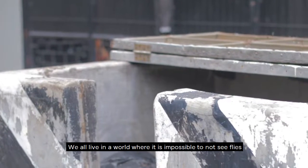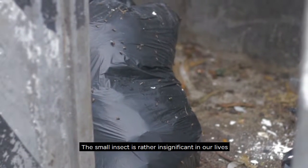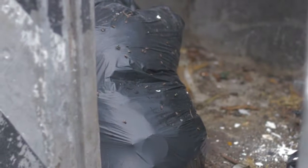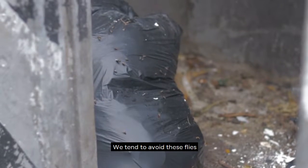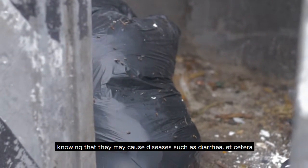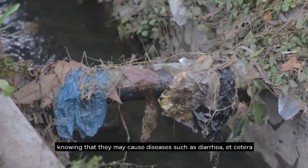We live in a world where it is impossible to not see flies. This small insect is rather insignificant in our lives, always being associated with pests and dirt. We tend to avoid these flies, knowing well that they may cause diseases such as diarrhea, typhoid, etc.